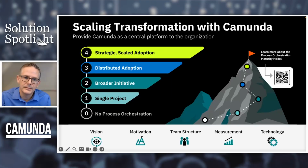Now, one of the secrets to unlocking business value comes from scaled adoption. So we've seen our customer success grow exponentially with higher usage. They're able to share resources, both actual tech resources and also internal knowledge, but they're also able to maximize the value of their work by reusing elements, such as process models, connectors for integration, and so on. If you want to learn more about adoption at scale, have a look at our process orchestration maturity model, and I've linked it on this page with that QR code that'll take you right to it.